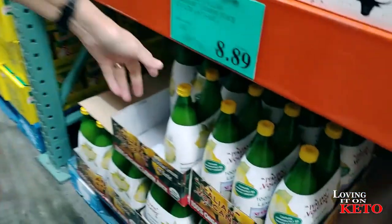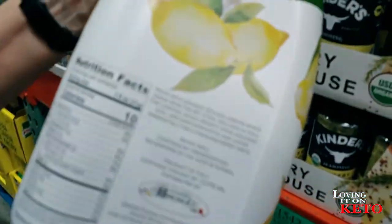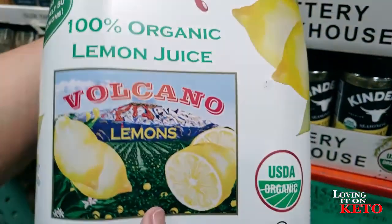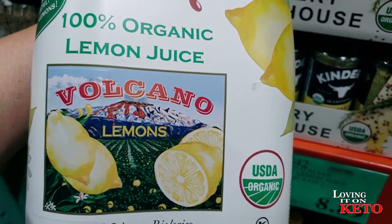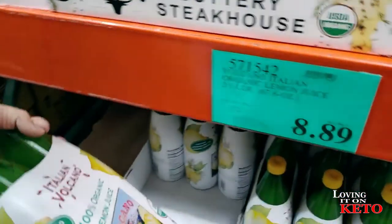This is great if you don't have lemons this time of year. Lemons are over a dollar a piece in some areas. This is really, really good, and it lasts a long time. And it's grown where the volcanoes are, so it's got really good mineral content in it. It's delicious.